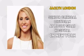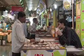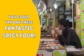According to Jacqueline London, senior clinical dietitian at Mount Sinai Hospital in New York, spices have anti-inflammatory properties and add a flavor that contributes to the feeling of fullness in your belly. But with a sea of spices to choose from, how can you find the ones that will help you lose your gut the most? Well, you could try these fantastic four.